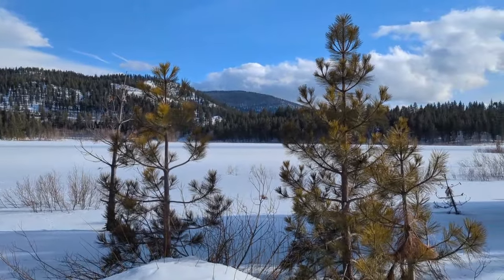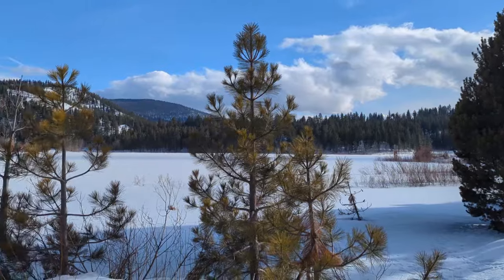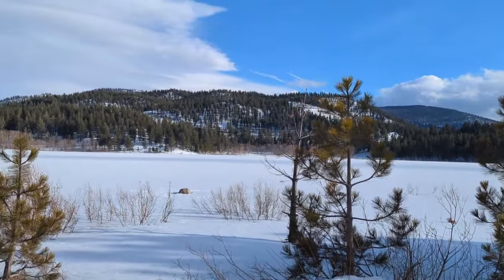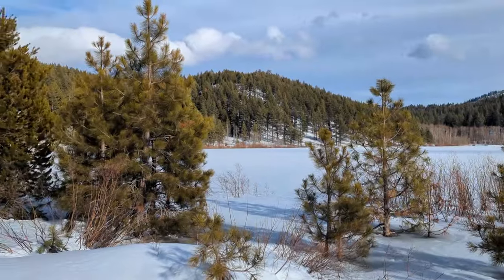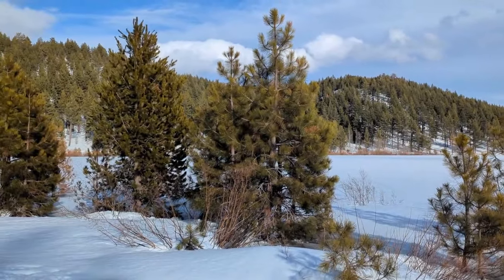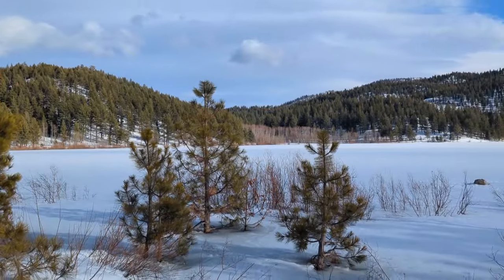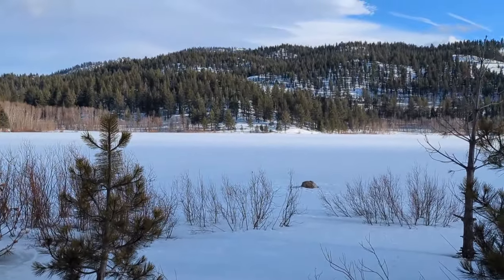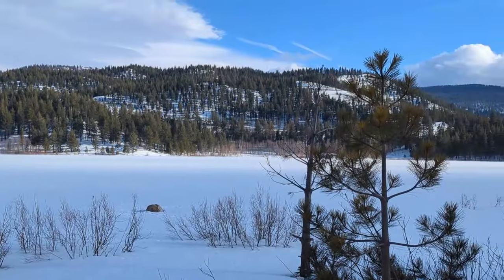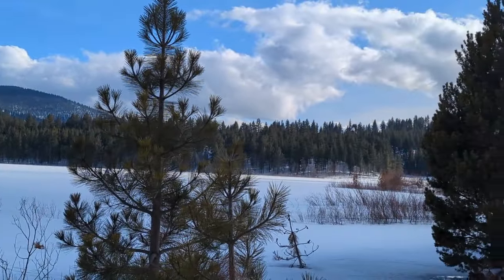Beautiful Spooner Lake. Kellie, I think we're the only people out here on the lake again, right? Yeah, seems like every time we go out this winter, we're like the only people out. Kind of nice. We have Spooner Lake all to ourselves. We're not greedy or selfish, we're just telling you how it is. It's beautiful. Glad you could come along with us. Look at that sun peeking through the clouds.